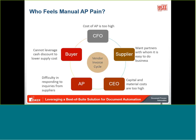Now, moving upstream, we can see that the buyers in that company are also affected by an inefficient accounts payable process because they cannot leverage any cash discounts on lower supply costs. The accounts payable department could receive these if they were able to pay on the purchases early, but now they cannot in a manual process.